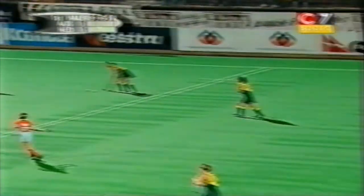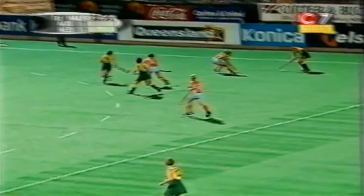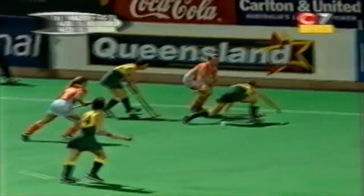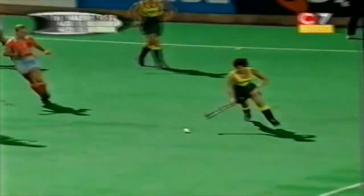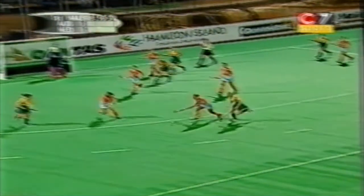Guard. Free hit where the ball was played, I should say. Rochelle Hawks now for the Australians. A couple of minutes remaining. They'd love to get another goal before half time.